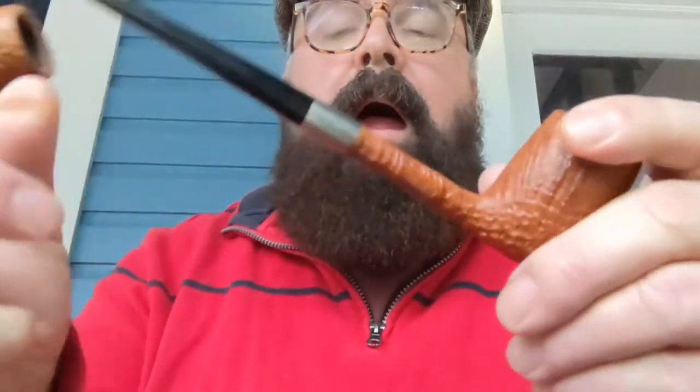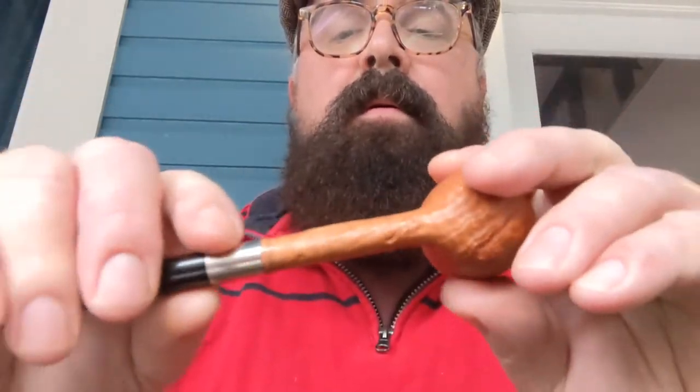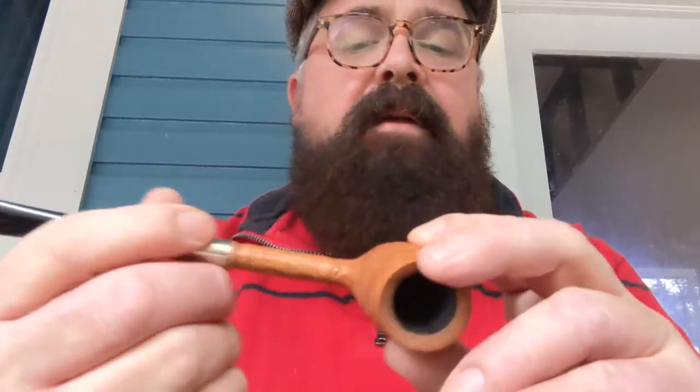Fit and finish, I've heard one reviewer when I first started investigating these talk about that he didn't feel that the band was finished properly. Hogwash. Every example I have is absolutely perfect. Great, fantastic pipes. So let's get back into this. Smoking a little bit of that Star of the East flake again. Just a beautiful tobacco. Nice English blend.